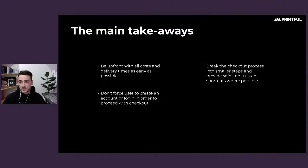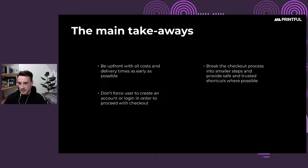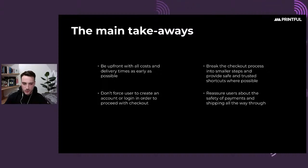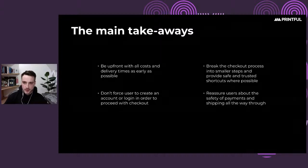Break the checkout process into smaller steps, and provide safe and trusted shortcuts where possible. And the last thing is to reassure users about the safety of payments and shipping all the way through. You want your store to look professional, safe, and trustworthy.